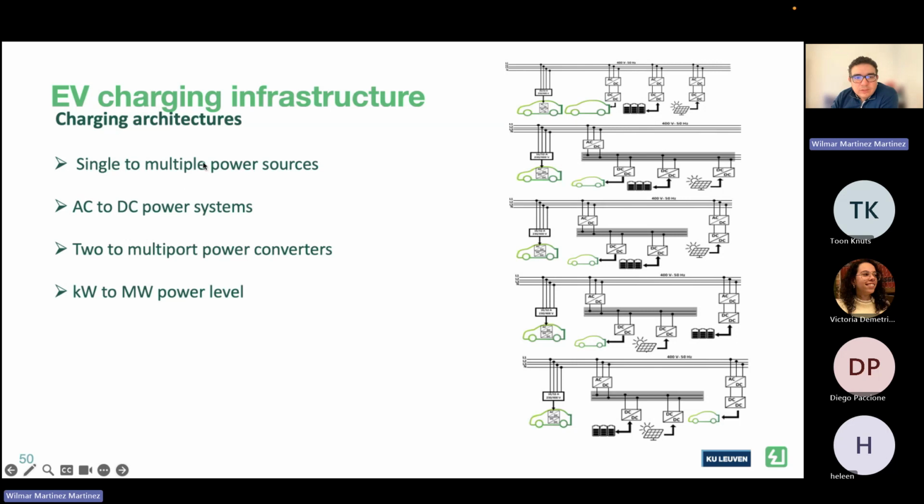Also, the topics of single to multiple power sources, AC to DC, and what about multi-port converters? All of these architectures are being designed for kilowatt levels. So in low power, 11 kilowatts, in high power, 50 to 250 or 350 kilowatts. But what about megawatt power levels? That's actually the challenge. The next point is how to do the battery charging in a proper way.